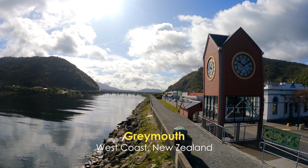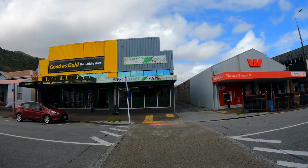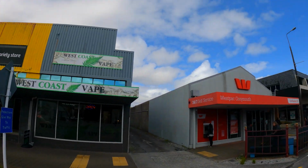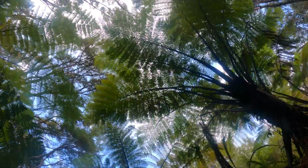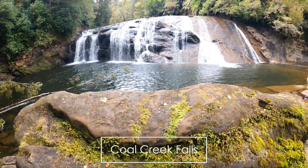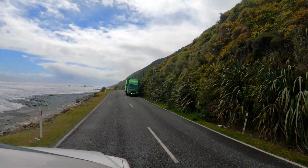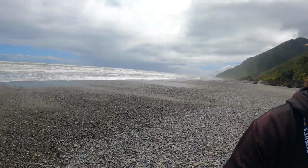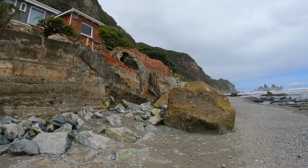30 minutes north is the town of Greymouth, which is similar to Hokitika, but offers up more options for dining out and shopping. I explored more of, you guessed it, its surrounding green natural space and waterfalls. Even further north, the coastline grows and townships are few and far between. However, it was interesting to explore the way of life out here.